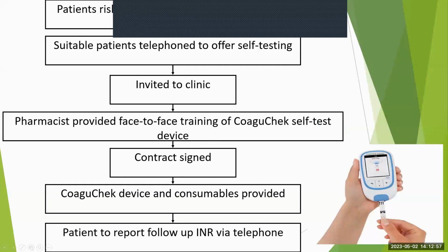So like I said, we managed to source a number of self-testing machines. And what we did again, we used our kind of knowledge. We went through our patients, the list of patients we had. We managed to identify patients who we thought would probably be suitable for a self-testing machine. This was kind of based on what their risk was.